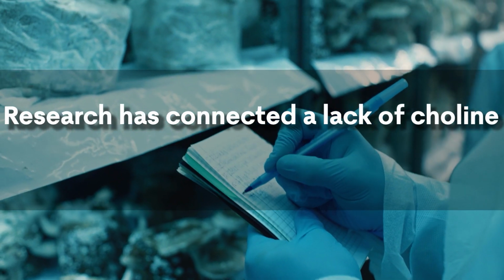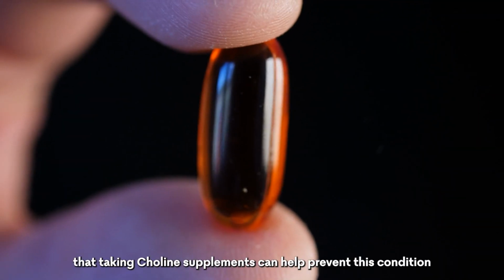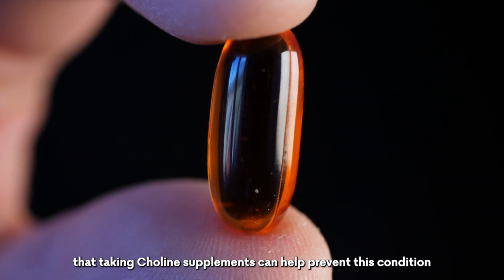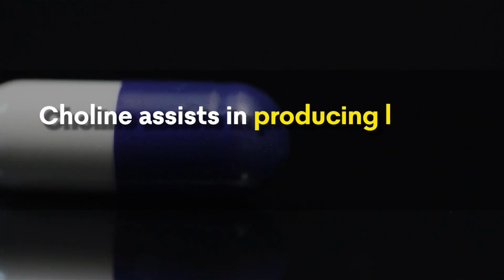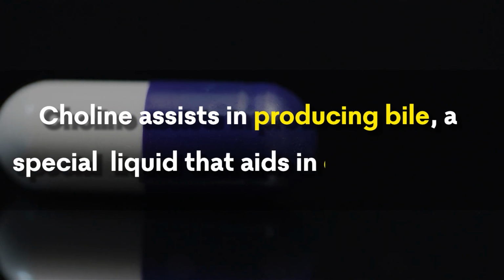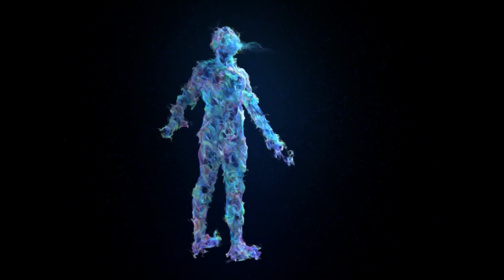Research has connected a lack of choline to the development of fatty liver disease, but there is promising evidence that taking choline supplements can help prevent this condition. But why is choline important? Choline assists in producing bile, a special liquid that aids in digesting fats and eliminating harmful toxins from your body.